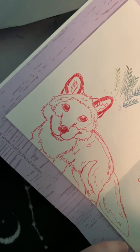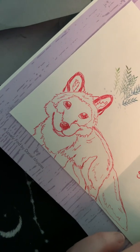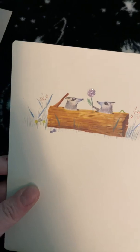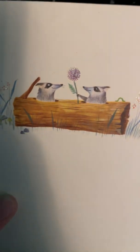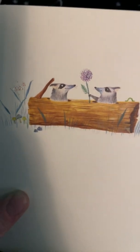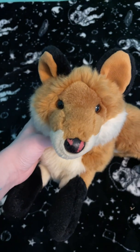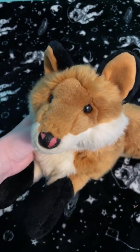Oh my god, I'm literally so excited. Thank you so much. He'll be well taken care of. This is the front of the card. I think they're raccoons and they're so cute because I love raccoons. They're my third favorite animal too. Ironic. Oh my god, he is so cute.